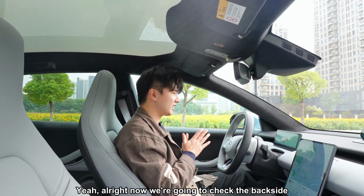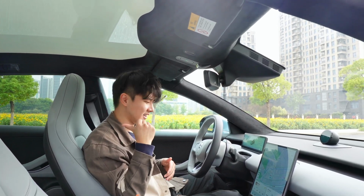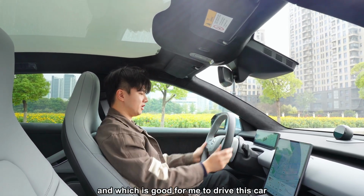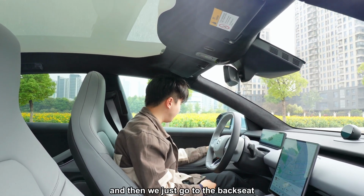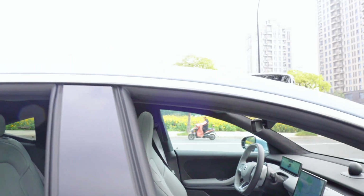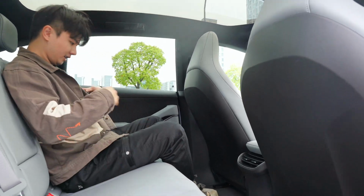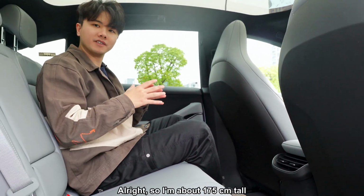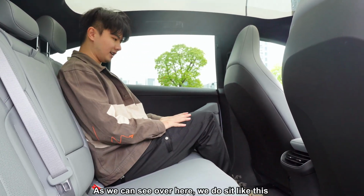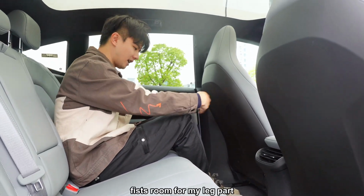Yeah, alright, now we're going to check the back side. I'm sure you guys may be curious about the back seat performance. Alright, so I just adjusted the seat to this position, which is good for me to drive this car. And then we just go to the back seat. Alright, so I'm about 175 centimeters tall. As we can see over here, we sit like this, and then we have one, two, maybe a little bit more foot room for my legs.